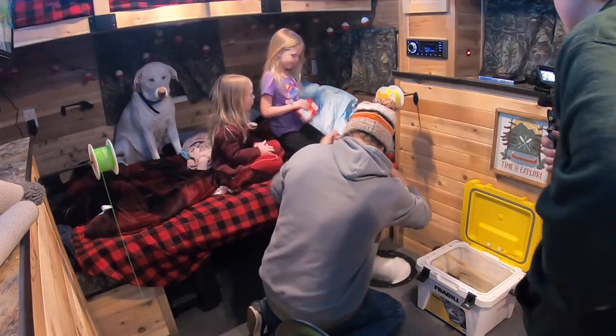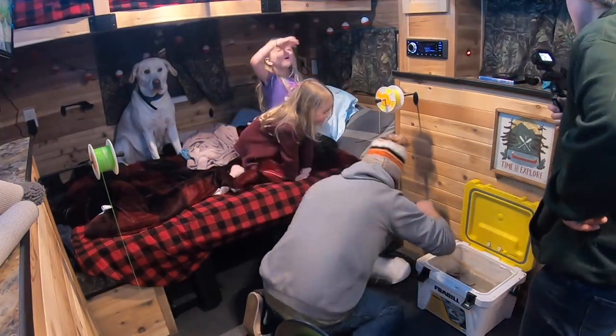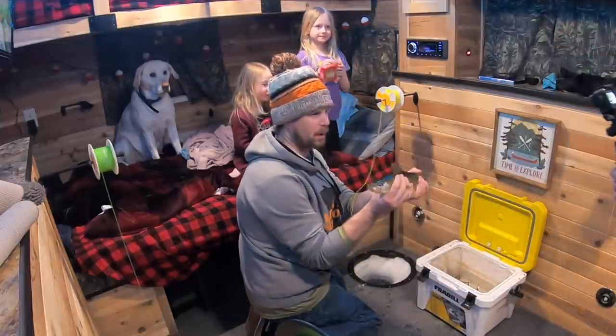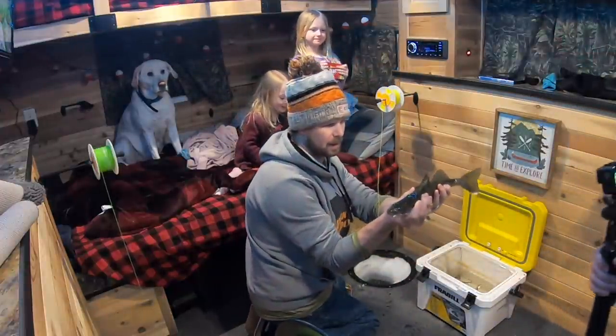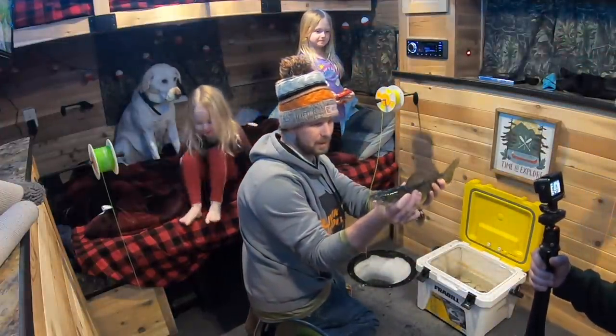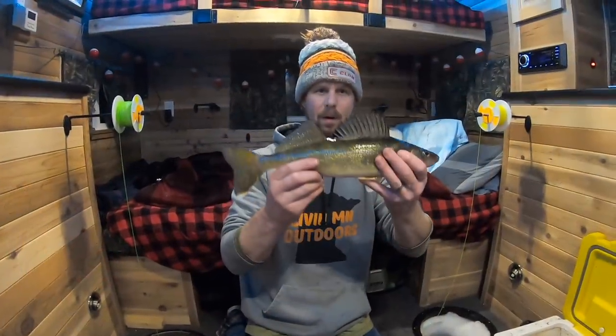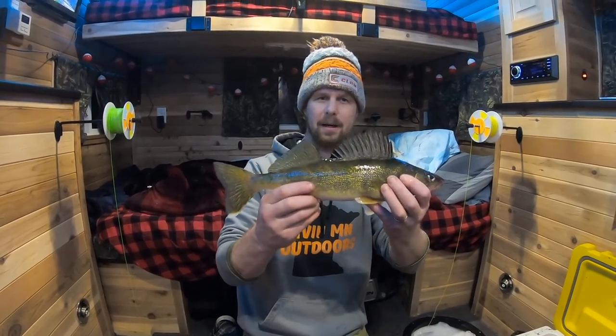Feels decent. Nice walleye. Ooh, look at that. Perfect eater fish there. I would guess that one's probably going to go about 15, 15 and a half. Well, guys, we just got our first walleye here.